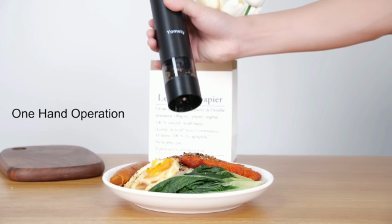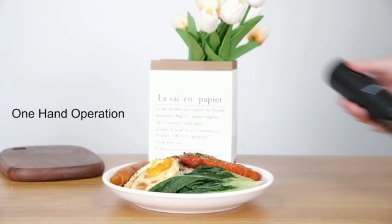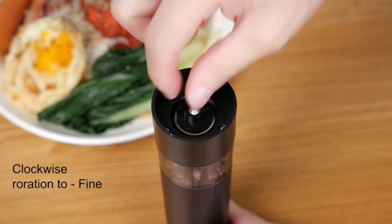200% quality money back. 100 days. Free replacement, money back if any dissatisfaction. If you find that the mill does not work after the product arrives, it is generally the case that the ceramic grinding core is stuck with granules.